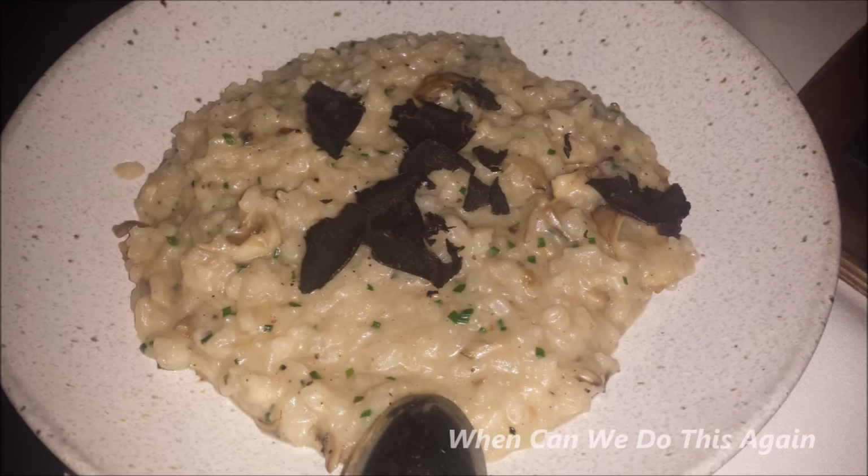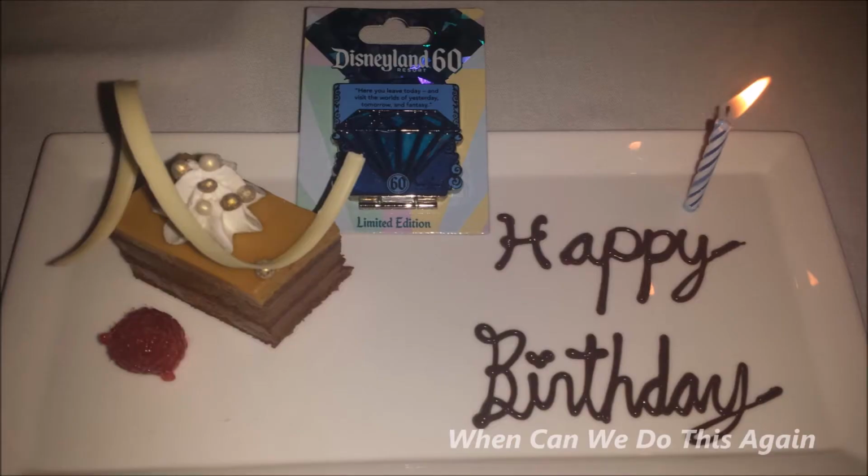And obviously, it was my birthday, and so this was the birthday gift that comes at the end of the meal. The pen doesn't come with it. That happened to be a gift from Erica.